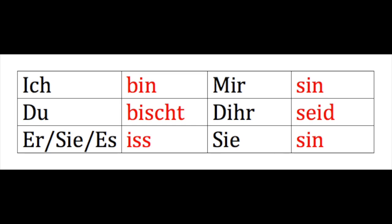So much like English, the conjugated forms of sei don't necessarily look anything like the original. The only one that's kind of close to it is the dir form, the you guys are. Seid is kind of similar, but the rest are all pretty different. So it's one that you just have to memorize. Say the chart in your mind a couple times, say it out loud, whatever helps you memorize things. Ich bin, du bist, er is, mir sin, dir seid, sie sin.